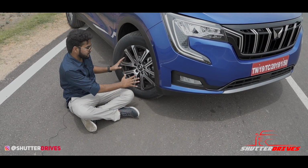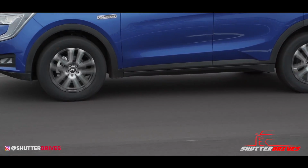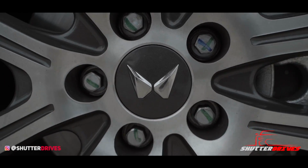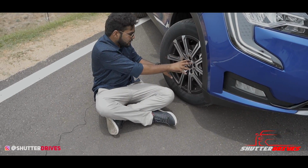And apart from that, you have a very beautiful alloy wheel design. It's an 18-inch wheel, 1-inch upgrade from the earlier XUV 500. And there is Mahindra's new logo embedded here. It looks like a butterfly sitting on the wheel for some reason.